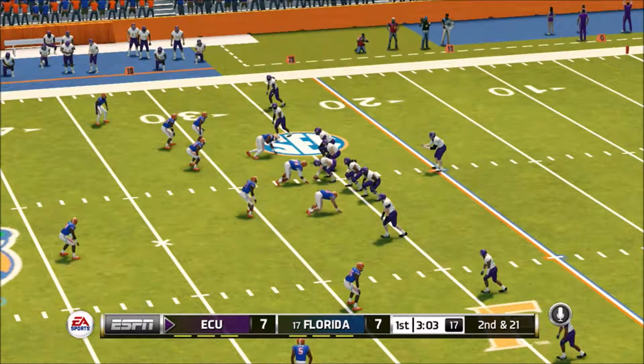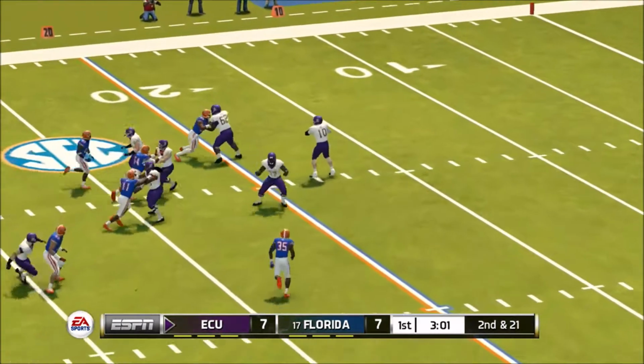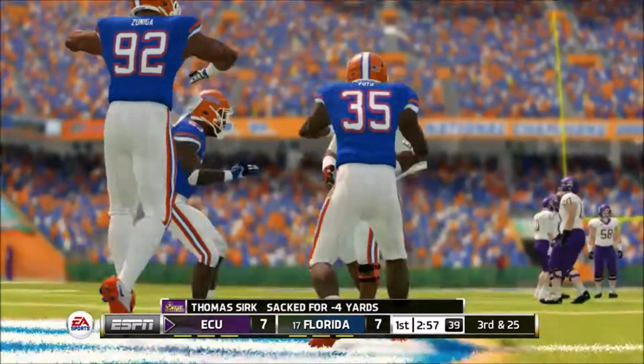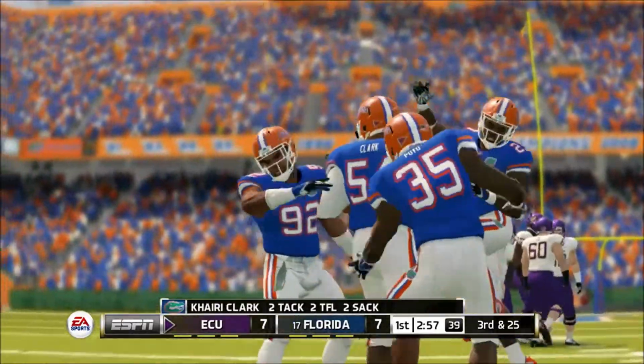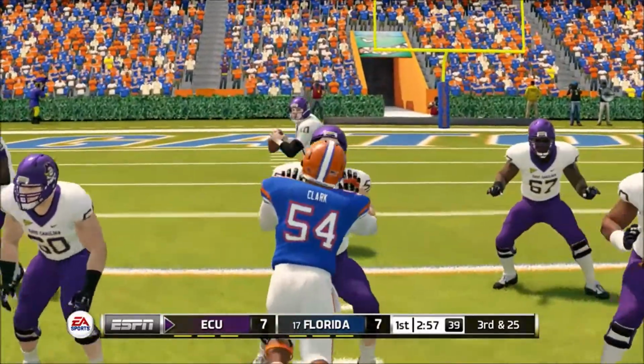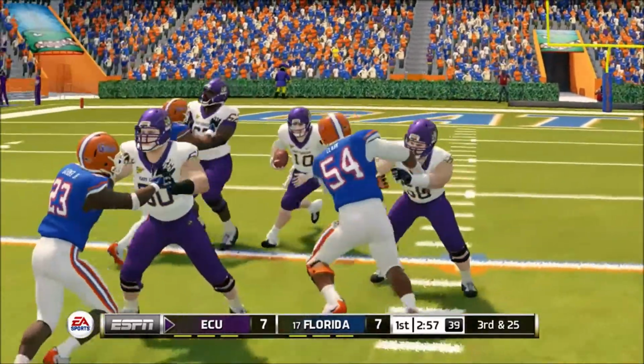With five wideouts. Now he tries to buy some time, and he's sacked. I think that one's on the offensive line. They've got to do a better job of holding their blocks, or else this quarterback's going to be pulling turf out of his face mask all game.